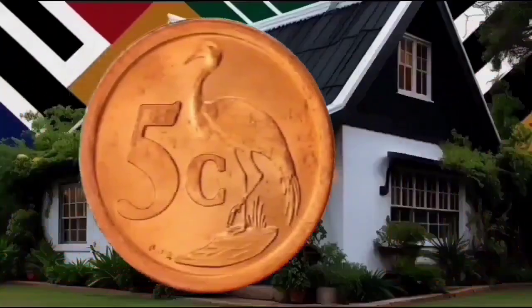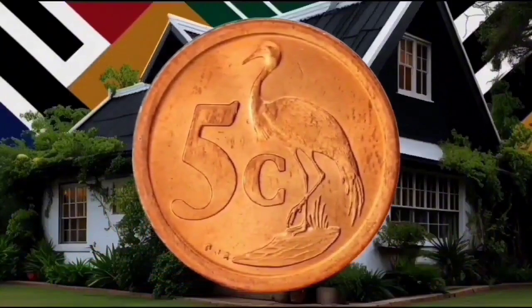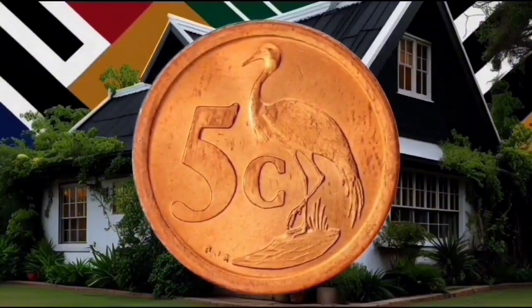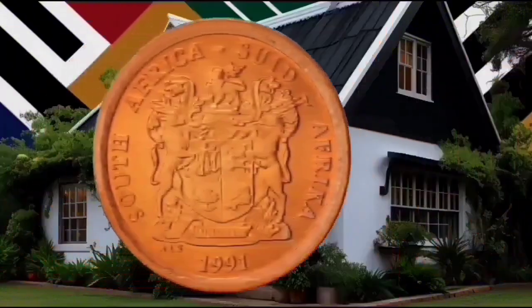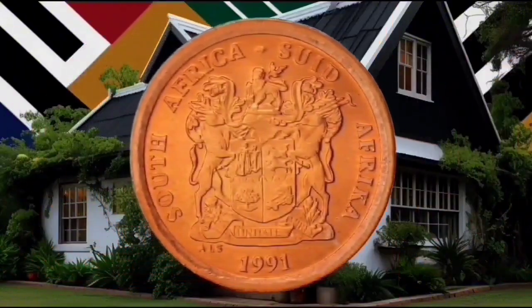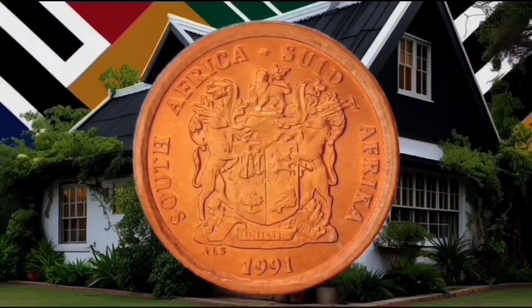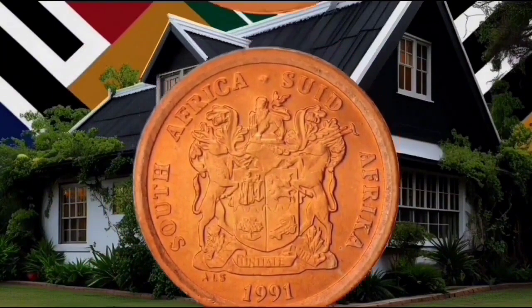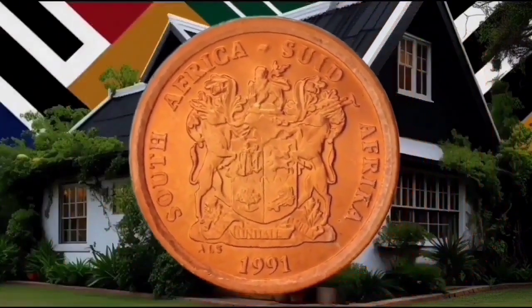The obverse of the 1991 5-cent coin features the South African coat of arms. This design symbolizes the nation's identity, cultural heritage, and unity. The coat of arms underwent changes in the early 2000s, making earlier versions like the one on this coin even more unique and desirable for collectors who specialize in African or colonial-era coinage.